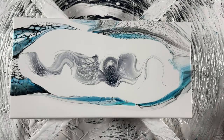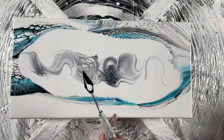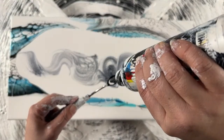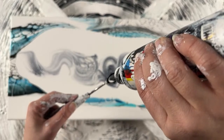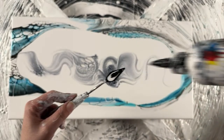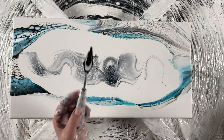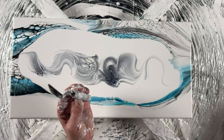So, like cell activator. Okay, wait. Focus, Jessica, focus. White cell activator. Thick blob of boom. Thick blob of boom, that would be a great band name.